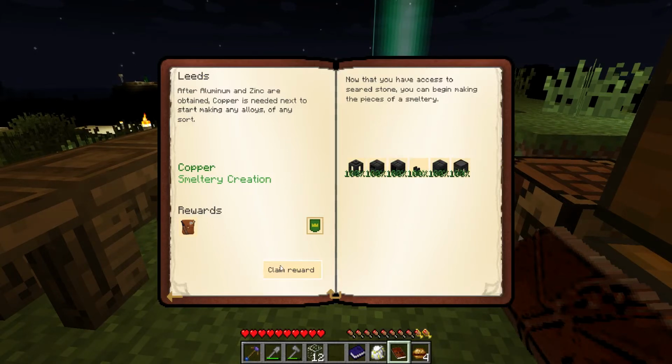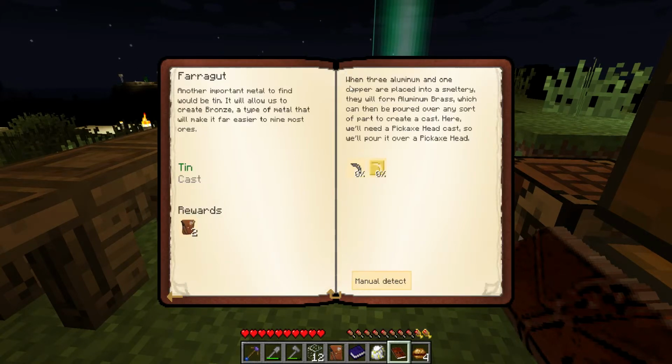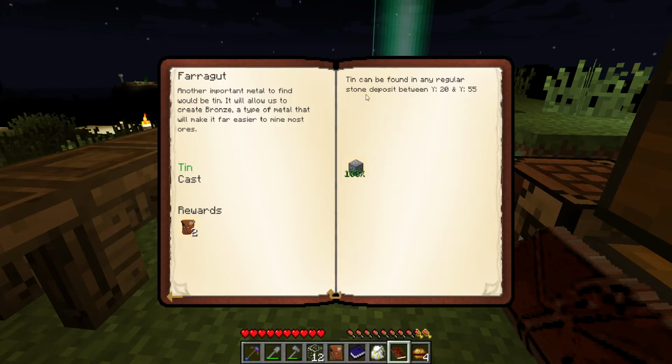We made all the pieces, we get another reward back. Unlock a new quest. Ferragut? I have no idea. Another important metal to find would be tin. We already have some tin. It will allow us to create bronze, a type of metal that will make it far easier to mine most ores. It would be nice. I think we need an upgrade to get some redstone and stuff. So tin can be found, blah, blah, blah.